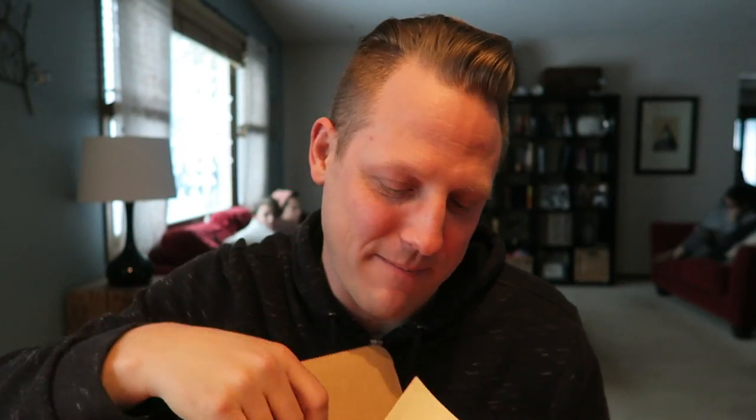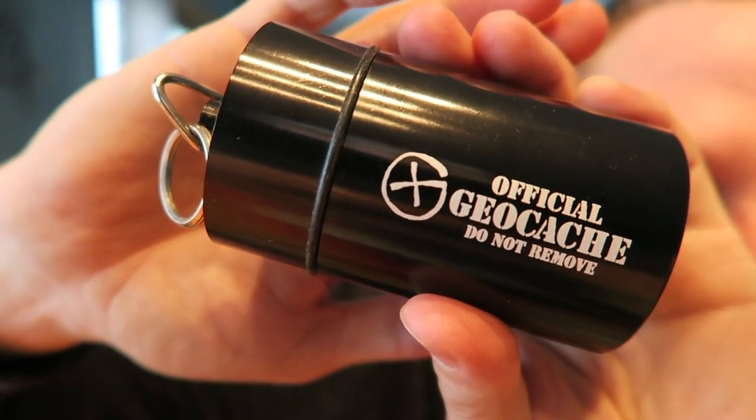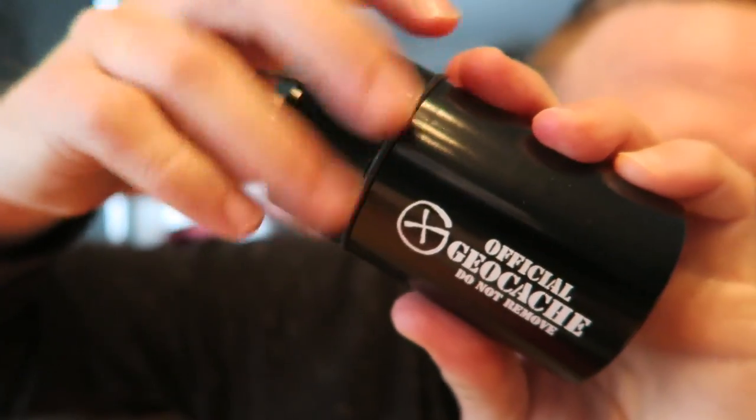All right, ooh, first thing we got, paper. That's not anything great. More paper. Whoa, stuff's flying everywhere. This is such a cool geocaching container. Look at this. What is this called? This bad boy is called Mighty Mega Cache. Look at there, official geocache, do not remove. Soaping it, soaping it, soaping it. It also already comes included with a logbook. I always think if this was the only thing in the cache crate, it would be worth it.